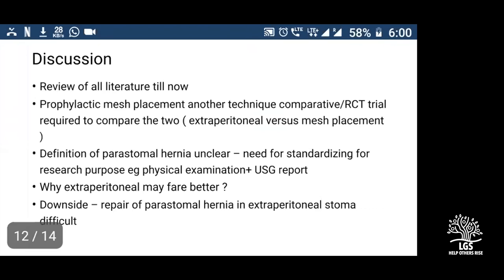In the discussion, review of all literature till now has been done. Prophylactic mesh placement is another technique, and a comparative RCT trial is required to compare the two, that is extraperitoneal versus prophylactic mesh placement. The definition of parastomal hernia is unclear. There is a need for standardizing it for research purposes, like physical examination plus a USG report.